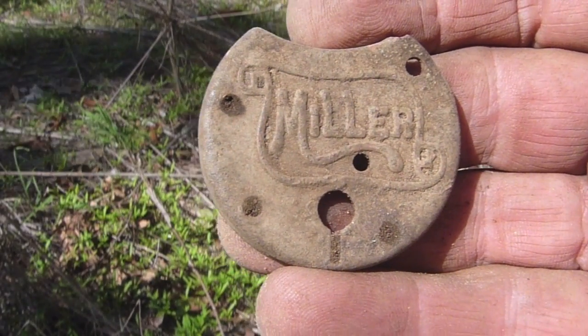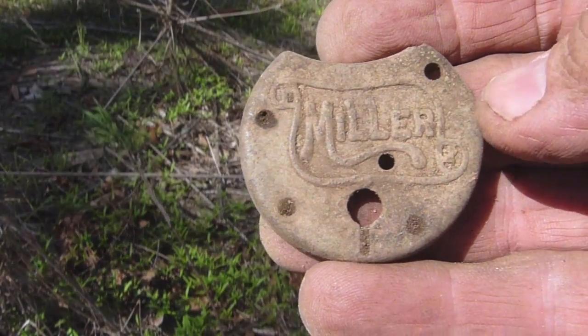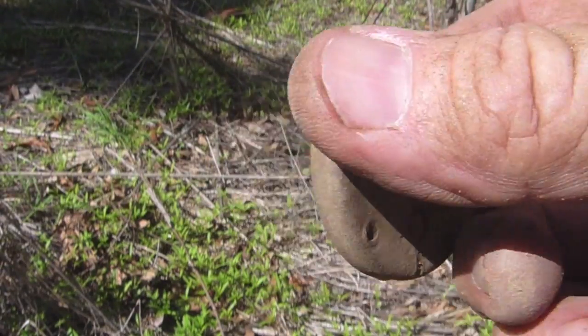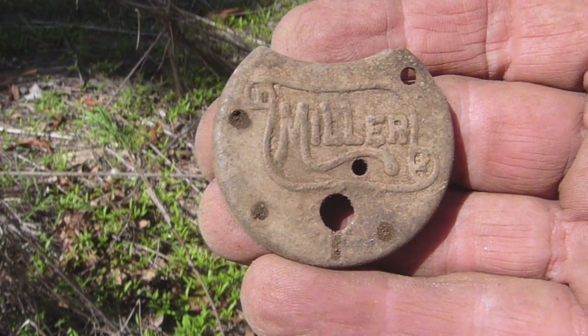Well, not far from that bakery ruins, Mrs. NQ's come up with a fabulous Miller lock. I think that's one of those old Miller push key locks. It hasn't got a number on it, but this is similar to one I found in one of the old railway towns. The front of it, lovely solid item. That'll date from the 1890s or the early 1900s.